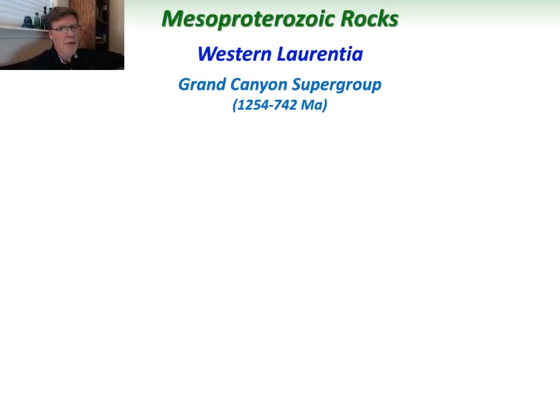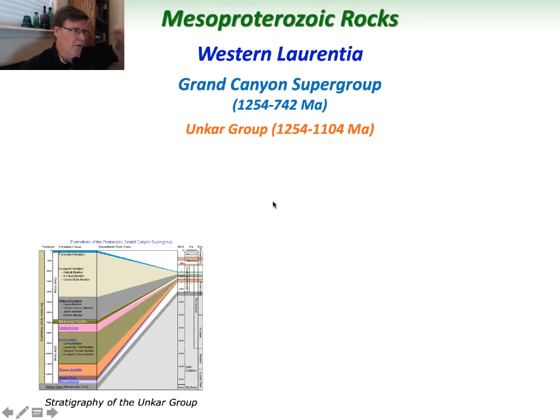Well, the Grand Canyon supergroup has two parts to it. The older Unkar group spans the range of 1254 down to 1104. And notice those aren't like even numbers. Why isn't it 1250 or 1300? Well, it's because we have a specific date on a rock. In this case, we have a recent date of 1254 on a volcanic ash right at the base of the group, which is a good place to date the first and oldest part of it. And then 1104 is a good radiometric age on the lavas right at the top. Good datable units and their positions in the stratigraphy give us these specific numbers.